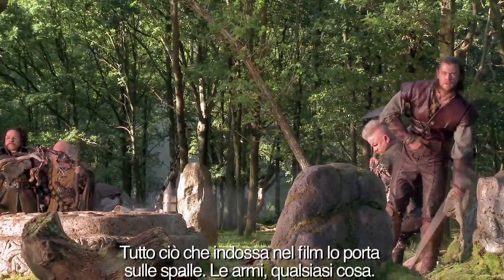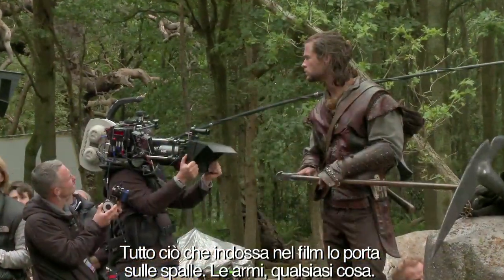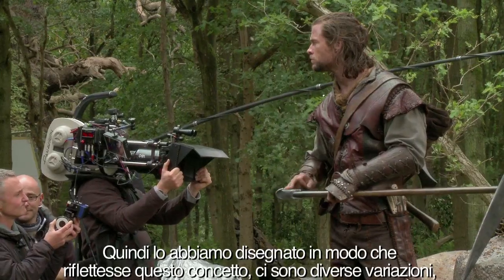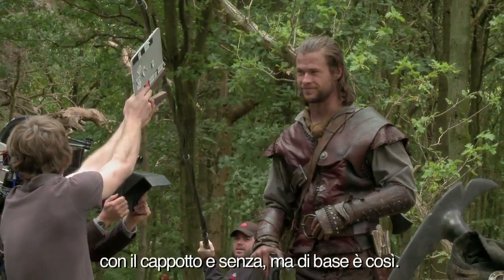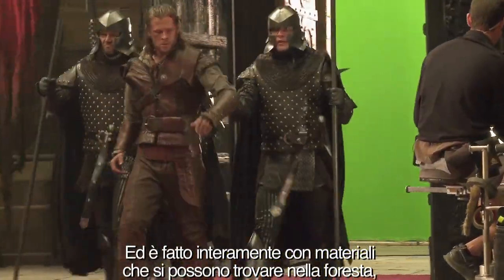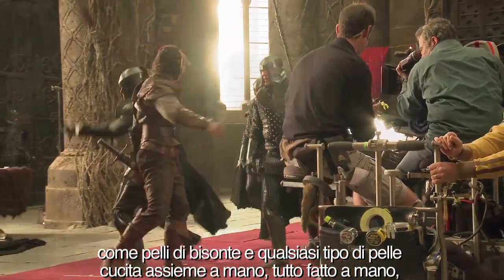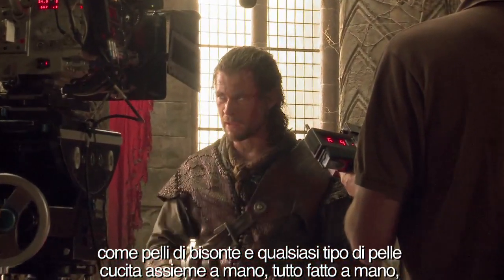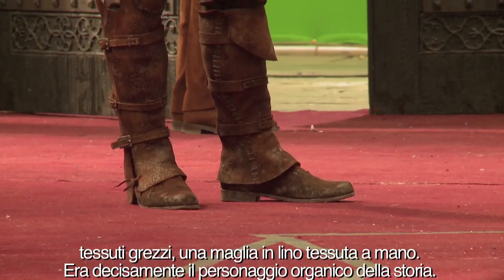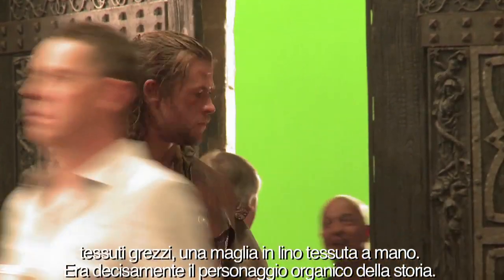Everything that he wears in the film, he carries on his back, his weaponry, everything. So we designed it all to work in that way. He has different variations of it, coat on, coat off, but it's basically that. And it's all made out of real materials that you could find in the woods, like different kinds of buffalo leather and all kinds of leather sewn together by hand, all handmade, a rough, hand-woven linen shirt fabric. He was definitely sort of the organic character of the story.